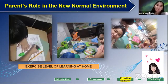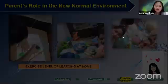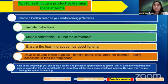So, aside from cooking, we also do gardening, wherein I could teach science to my kids. I could teach learning to my kids. And most of the time, dapat guys, merong mga breaks yung anak mo. Dapat they make it a point that they could still enjoy.